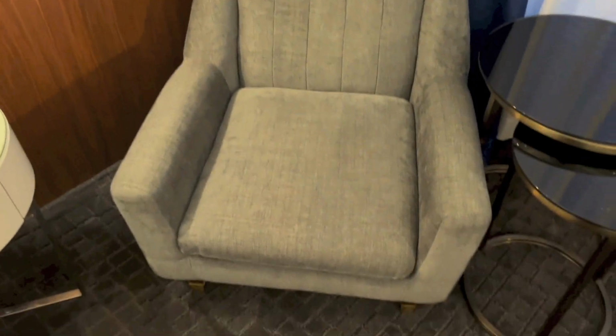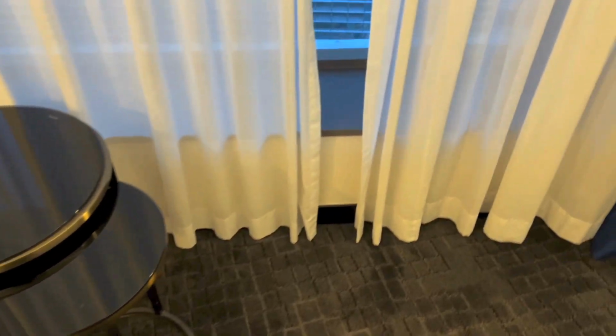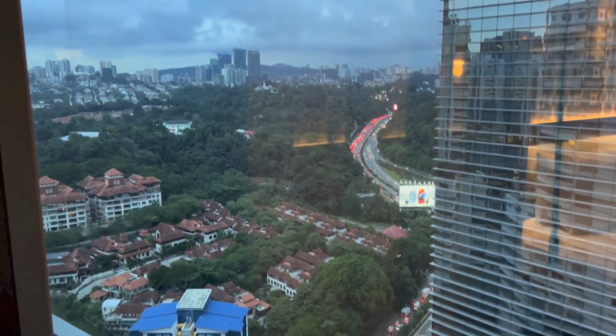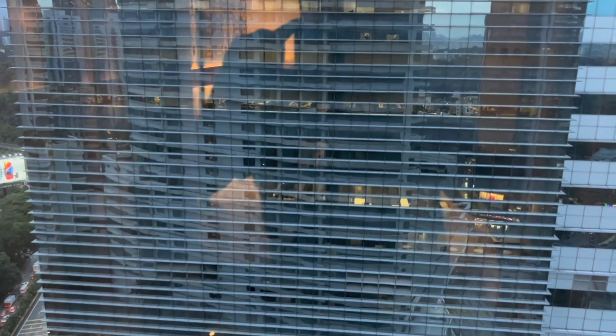Here we have an armchair with a couple of tables. The view out of the window is of the green area in front of the hotel. You can see all the buildings in the distance, and the main view is of this office block that is next to the hotel.